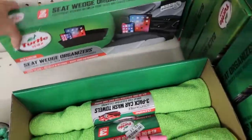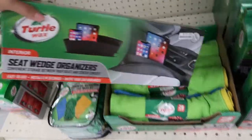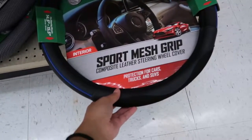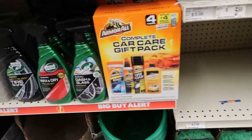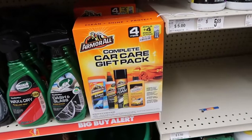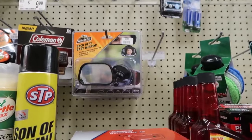Seed wedge organizer. This is $10. You don't really need this, but. Steering wheel cover mesh. Just black. Oh, look, you get this for $20. Plus, you get a 4-pack air freshener. That's pretty cool. Backseat baby mirror.